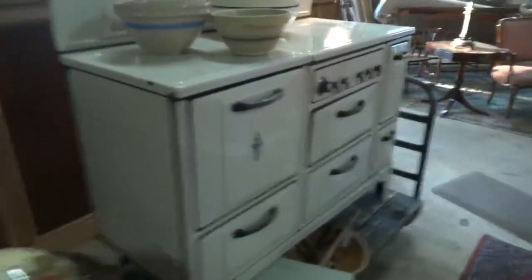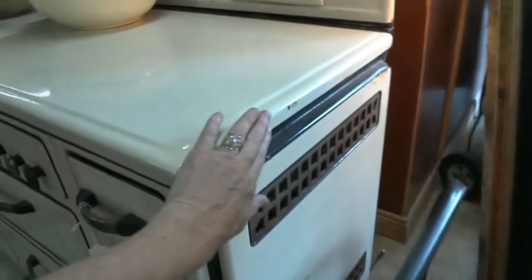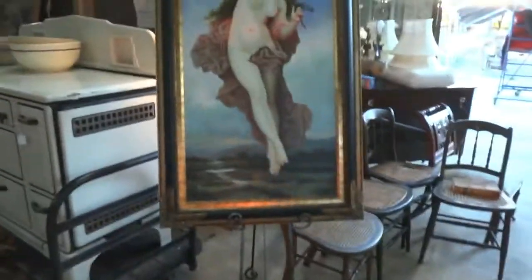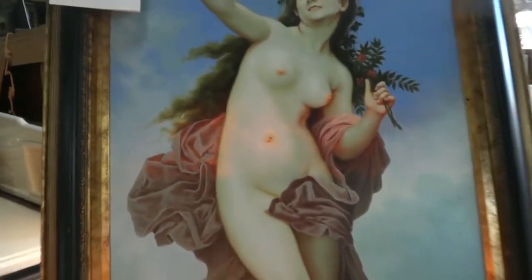Check out this stove, though, in unbelievable condition. Just beautiful. This is all enamel work on the inside. Not a lot of, just a little bit of chip right here, but considering the age and how these usually look, this is a grand piece of country mobility. It's got an appraisal of $4,000. John Dawson original oil painting with a certificate.